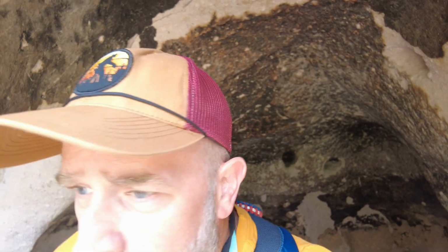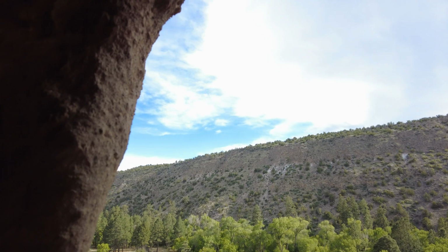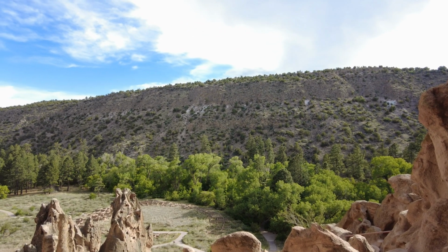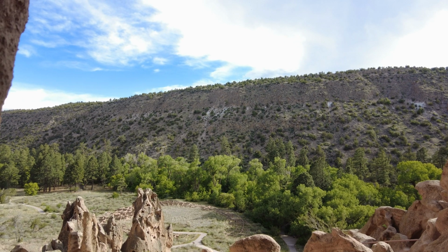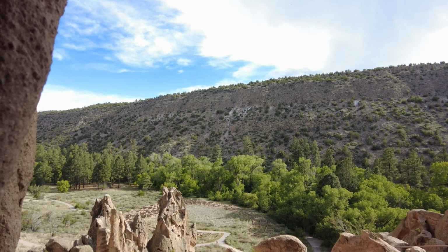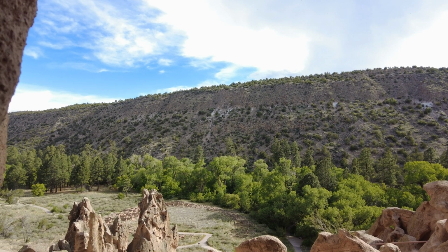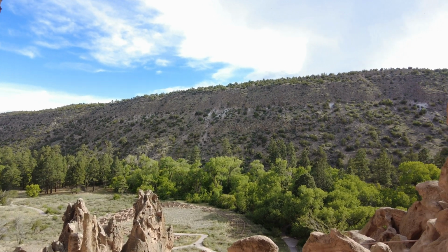Yeah, so I'm inside a bigger cave dwelling. And I would imagine they drape the entrances with animal skins or something like that to protect them from the wind and the weather and keep it warmer in here. But I'm not sure about that. I don't really know. No mention of that, but that just makes sense to me.